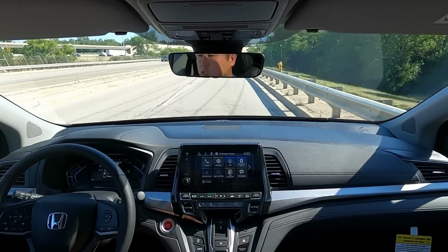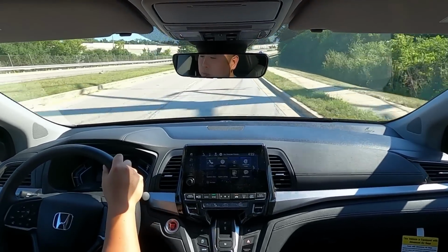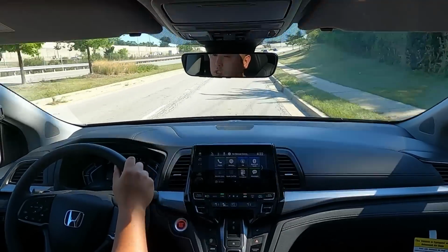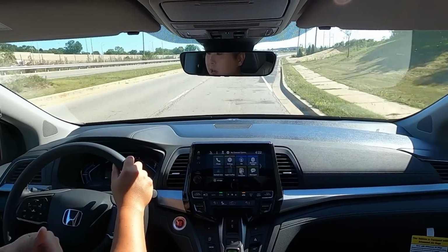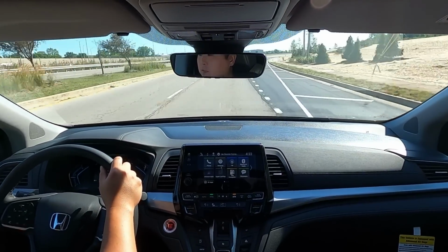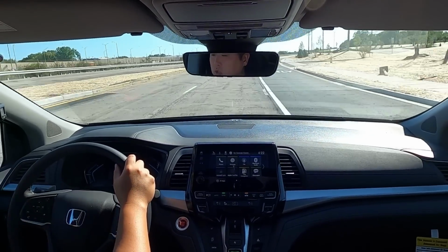Now, something new for 2021 I didn't mention yet is rear seat reminder. So that's becoming a new thing now, a new safety feature that was added on. So in case you leave your kids or your pet or whatever back there and you forget and you open the door, you'll get a reminder. So that is something new.